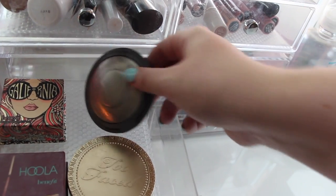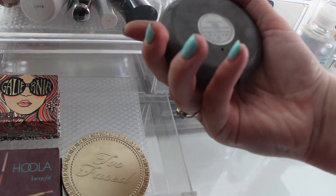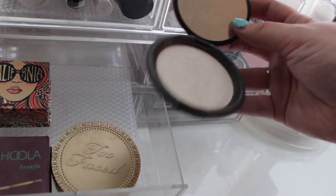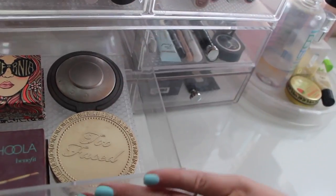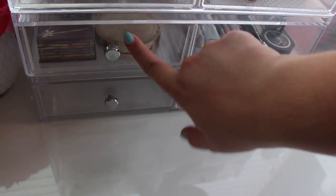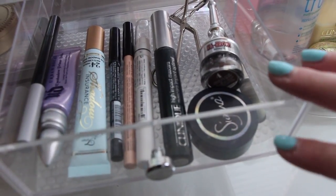And then this is my Becca highlighter in the color Pearl. This is just a really, really pretty highlighter that I love to use. So that is where I keep my four most used bronzers, blush, and highlighters. So these are kind of my most reached for products.